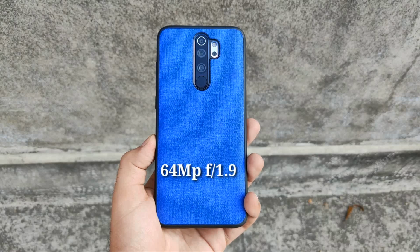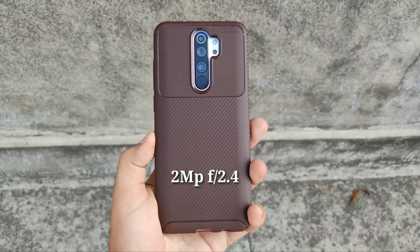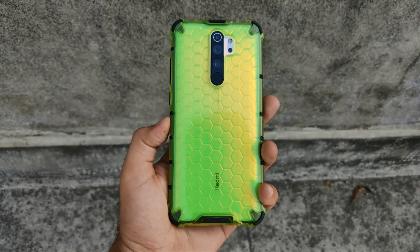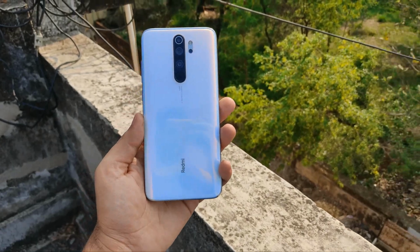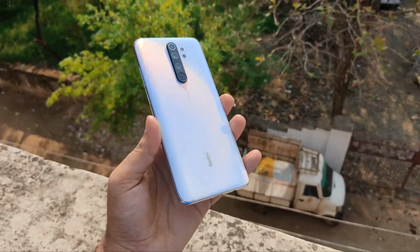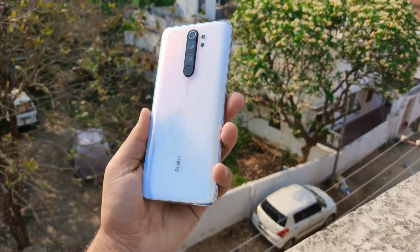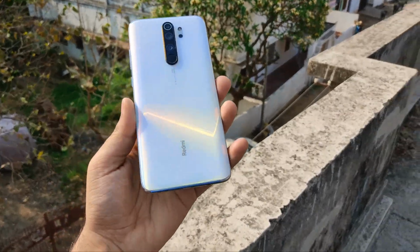So a quick reminder that this phone has a 64 megapixel main camera, 8 megapixel wide angle lens, 2 megapixel macro camera, and also a 2 megapixel depth sensor. So yeah, that's about it for the camera specifications on paper. And as I mentioned, the chipset, which is MediaTek Helio G90T, we'll be talking about that as well. Also going to be sharing with you some of the little things that I like about this phone. So this one has already got the Android 10 update and has MIUI 11 on top. It will get MIUI 12 as well. Anyways, let's jump straight into the cameras and talk about it.